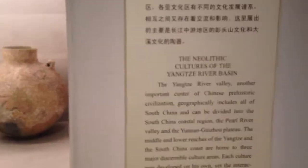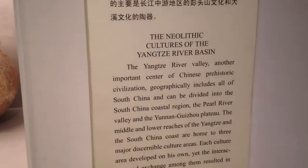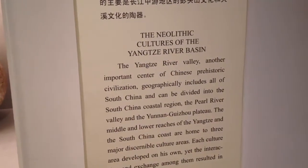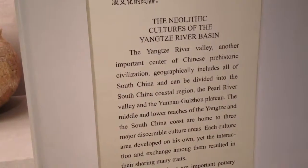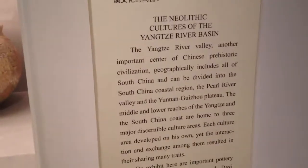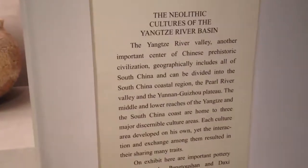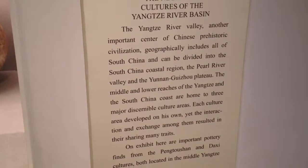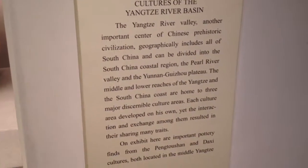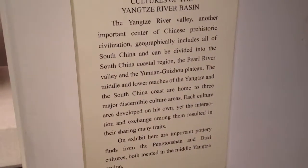Yangtze River Basin, Yangtze River Valley, another important center for Chinese prehistoric civilization. Geographically includes all of South China, can be divided into the South China Coastal Region, the Pearl River Valley, and the Yunnan Guizhou Plateau. The middle and lower reaches of the Yangtze and the South China Coast are home to three major discernible cultural areas. Each cultural area developed on its own, yet the interaction and exchange among them resulted in their sharing many traits.